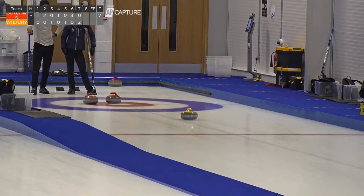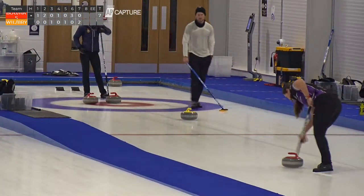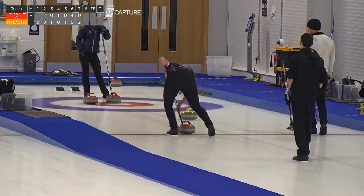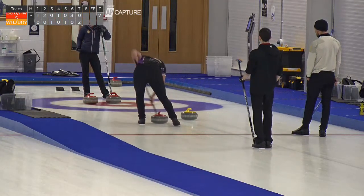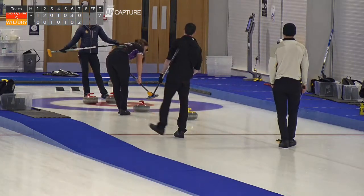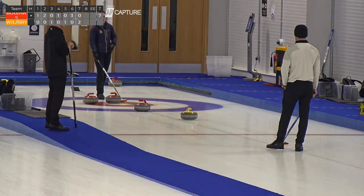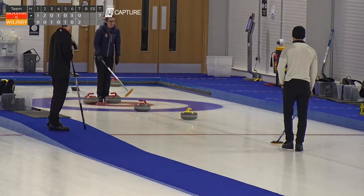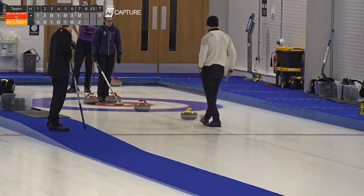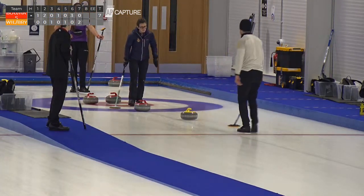So Mark will be happy if this guard's short of the rings. Yeah, absolutely. They're just going to try and leave it in a position whereby Ross has to make a little bit of a decision. Do they make a play on the ones in the rings to try and secure a point, maybe even before Gina has to play her last, or do they just gamble and go for the run double again? It's a pretty good lead from Mark actually, so more than likely the double peel. Looks like, yeah, that's exactly what they're calling.